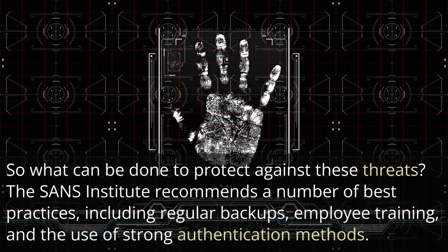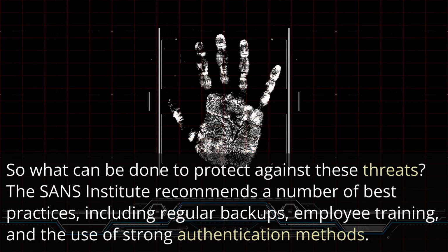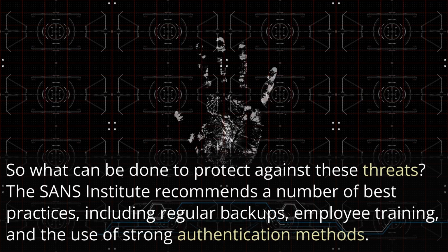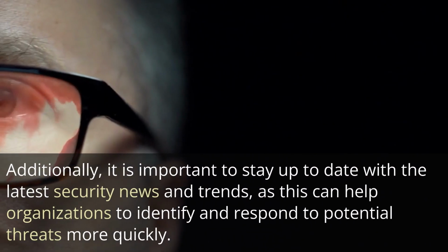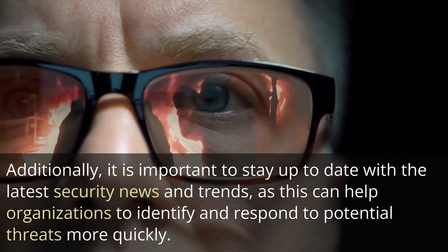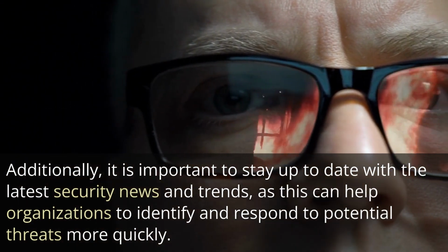So what can be done to protect against these threats? The SANS Institute recommends a number of best practices, including regular backups, employee training, and the use of strong authentication methods. Additionally, it is important to stay up to date with the latest security news and trends, as this can help organizations to identify and respond to potential threats more quickly.